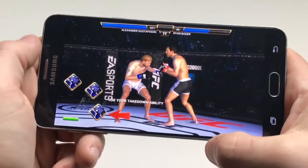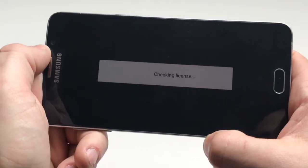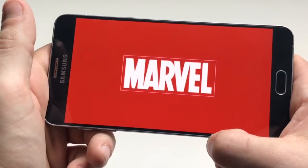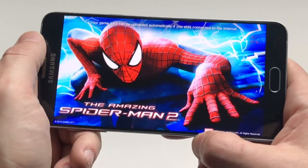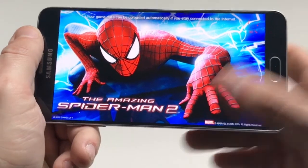So next game I'm going to be getting into is The Amazing Spider-Man 2. So this game's pretty open world, and you don't really need to actually play the missions in this. You can pretty much do whatever you want in it, which is really nice. So I'm just going to be doing some web-slinging for you guys. And this game's a paid app, but it's definitely well worth checking out for sure.